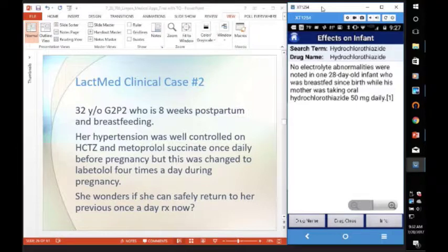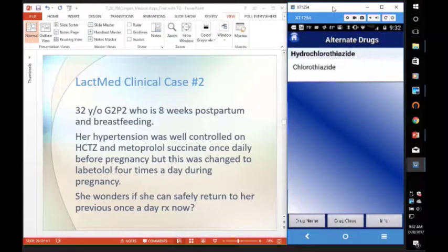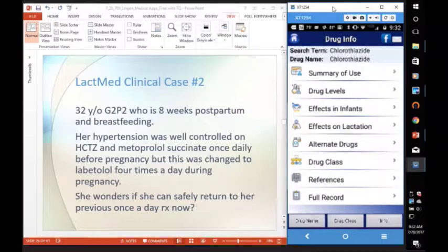All right, so back to this patient. When you look at the effects of the hydrochlorothiazide, that looks reassuring as well. No electrolyte abnormalities were noted. And then let's see about alternate drugs. Did it list? Oh, it did. Randy, can you? There. So actually, the recommendation, the alternate listed, is chlorothiazide.